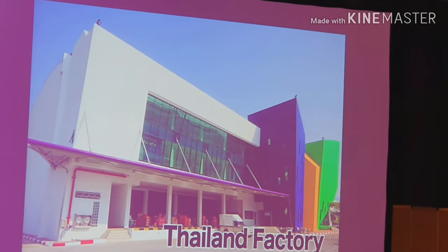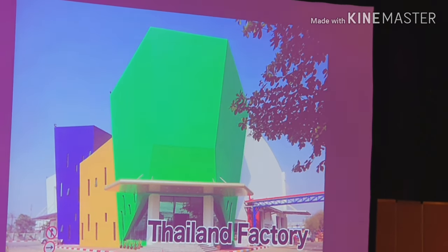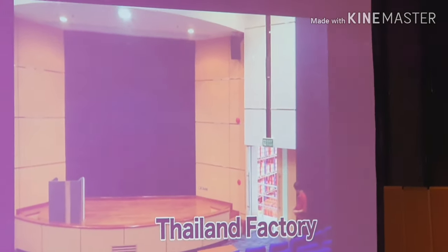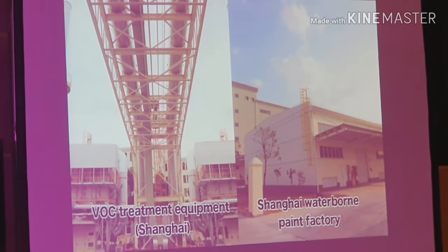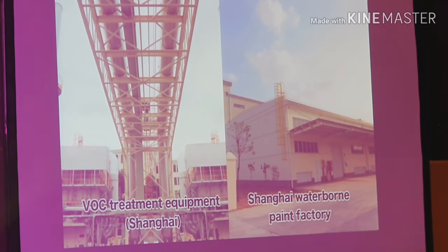2 factory. CMP also endeavored to expand other existing factories, including establishment of a product warehouse with a uniquely structured presentation hall in the site of Thailand factory, and establishment of a factory for waterborne paints and installation of the latest VOC treatment equipment in the site of Shanghai factory.